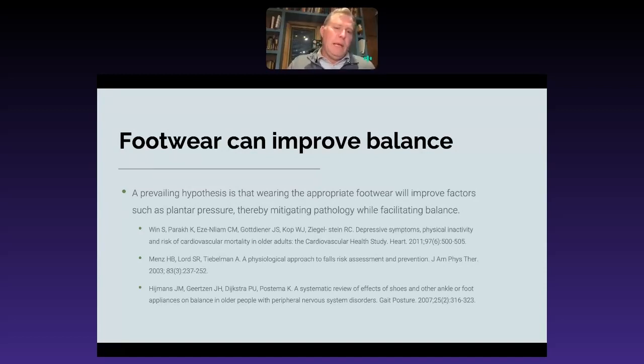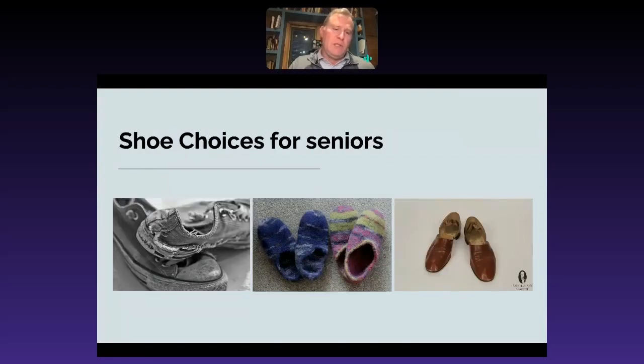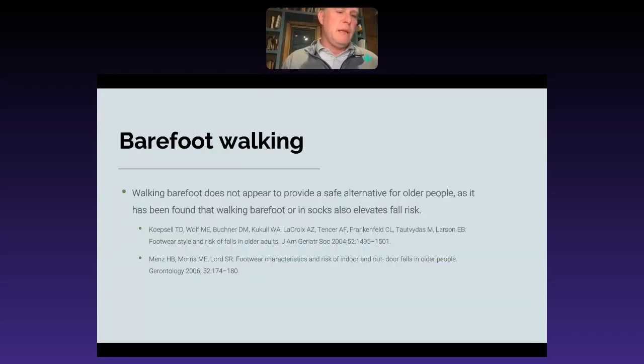And so, again, I'm going to just run through these studies because there's lots of them. The bottom line is that bad footwear will increase your chances of falling. And all of these studies demonstrate this, especially when you look at what your seniors are wearing into your offices and what they're wearing at home. This is what they're wearing at home. And again, we can do much better at educating them in that regard.